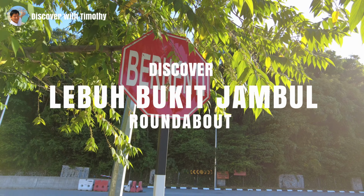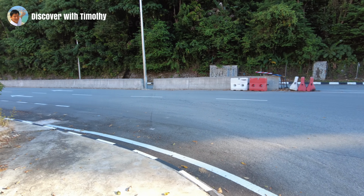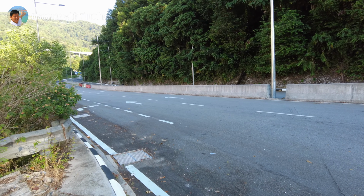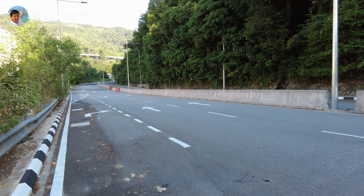Today let's do a short walk to explore a new roundabout. Yeah, a new roundabout has just been built on Lebuh Bukit Jambul and will be open to traffic in about a week from now. This roundabout is created to smoothen traffic flow from Payatrubong and Relau to Bukit Jambul.